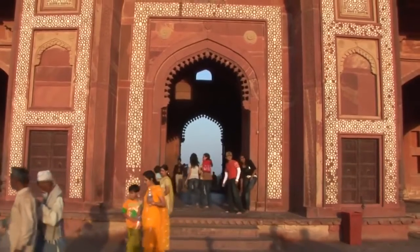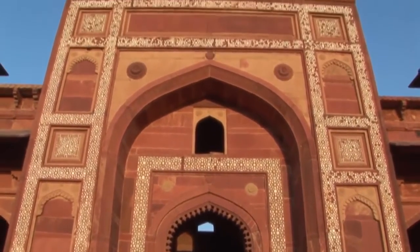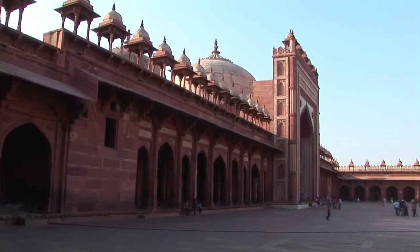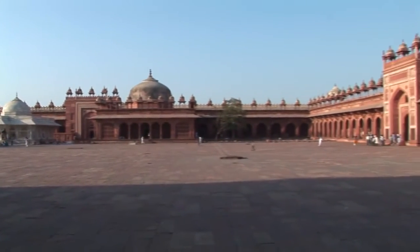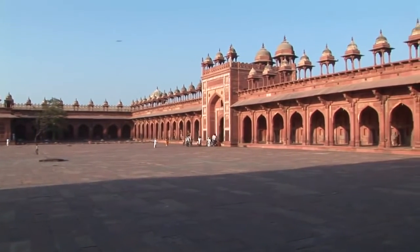The Friday Mosque of Fatehpur Sikri is the sacred complex of the fortified imperial city built by Akbar between 1571 and 1585. A congregational mosque organized around a large courtyard, it was the largest mosque in India at the time of its construction. Its completion, according to an inscription, can be dated to 1571.